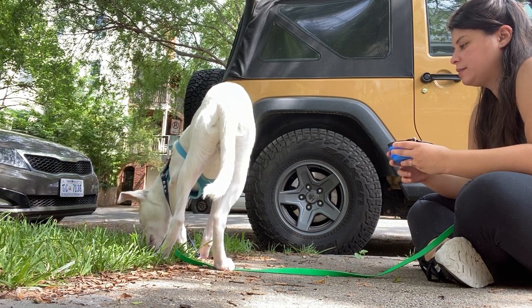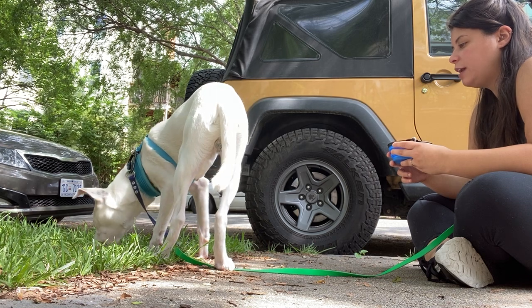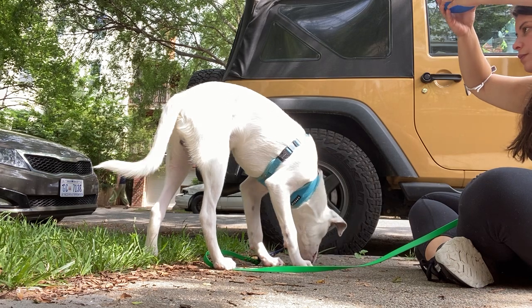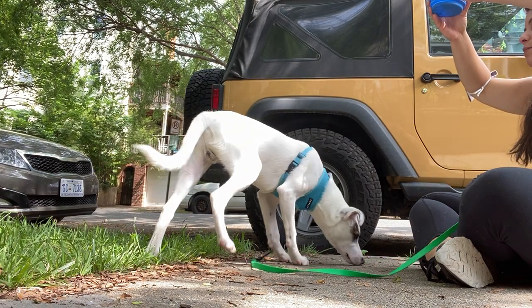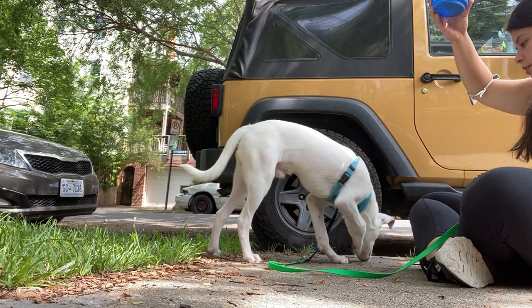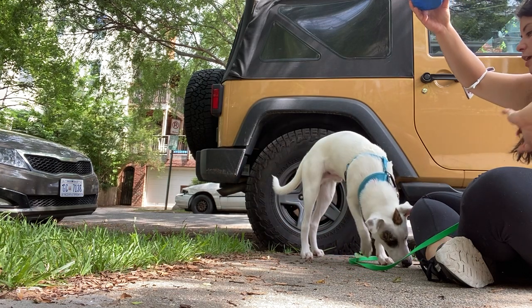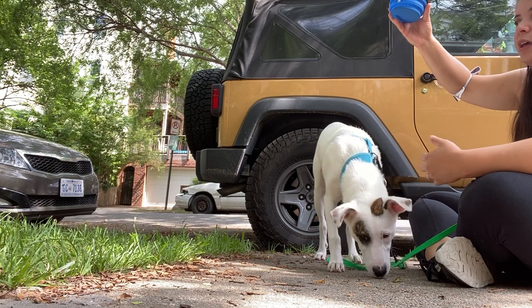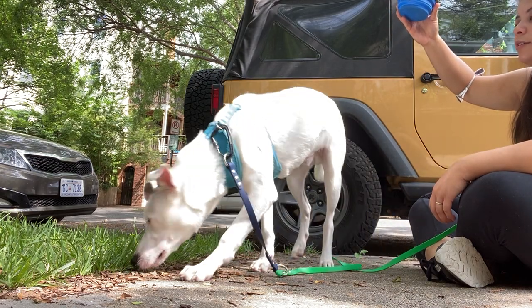Hey, what'd you find? What'd you find? So I'm gonna raise the bowl up. That's usually like a cue for him that we're ready to play, we're ready to start the game again. And right now he's like choosing, like, no, I think I'd rather sniff.